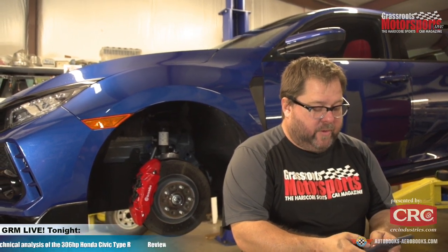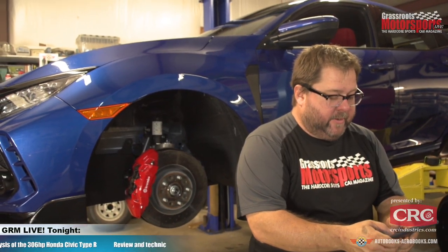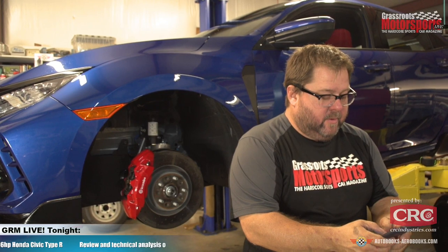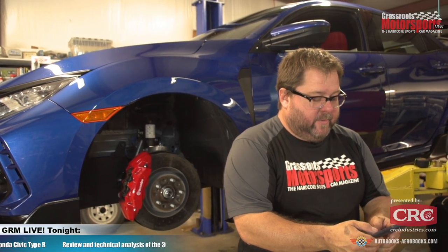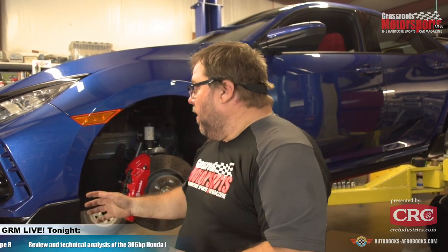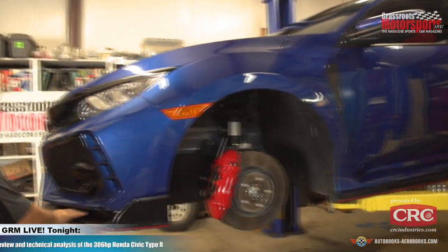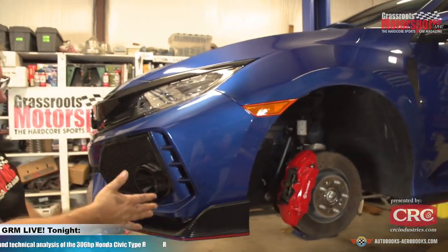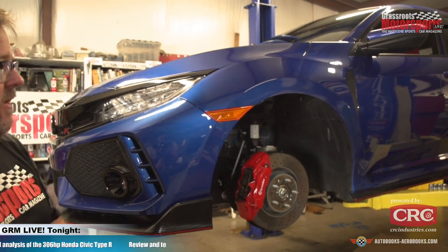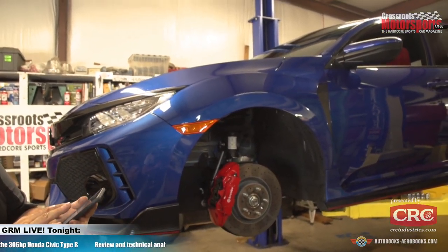So let's back up a little bit here. Ricardo wants to know about the brake air cooling ducts. Yeah, there are brake air cooling ducts up front. They are functional. Air intake right here, exits in the wheel well here, ventilates these areas. Nothing in particular to the rear.